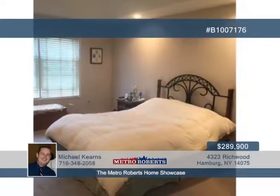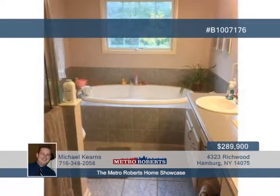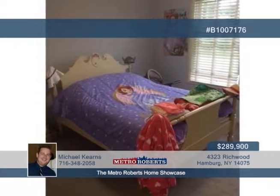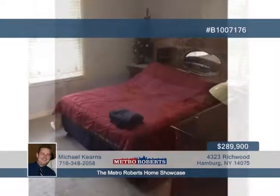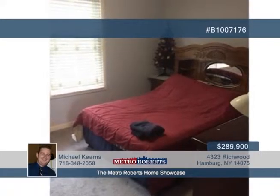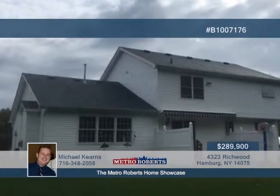The family room is great for entertaining, offering vaulted ceilings, gas fireplace, and views of the wooded backyard. There are 3 bedrooms and 2.5 baths featured here, including a lovely master suite with walk-in closet, tray ceiling, and master bath with jacuzzi, tub, and shower. There's still more to see, so call Michael Kearns today for a showing.